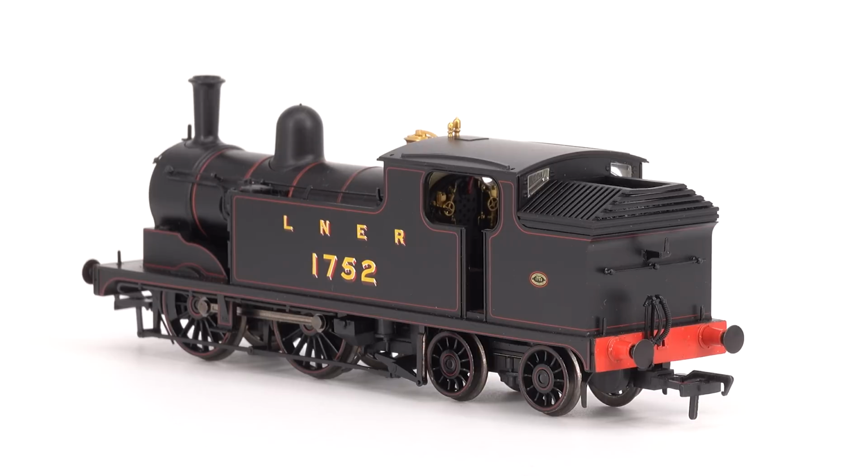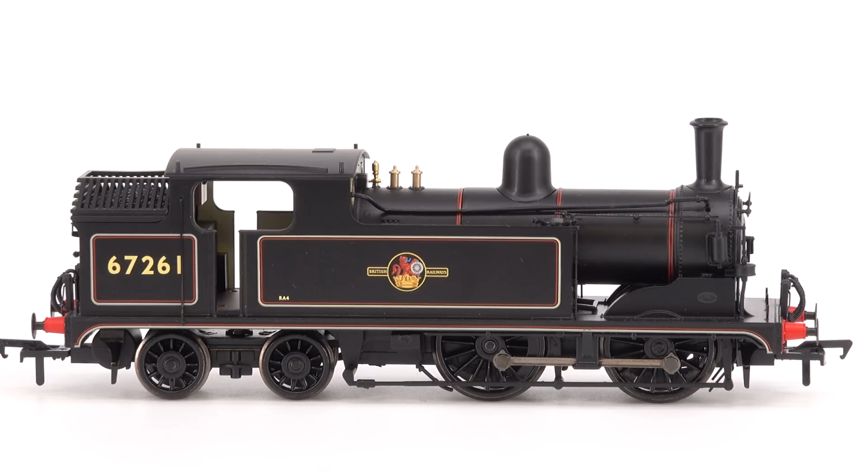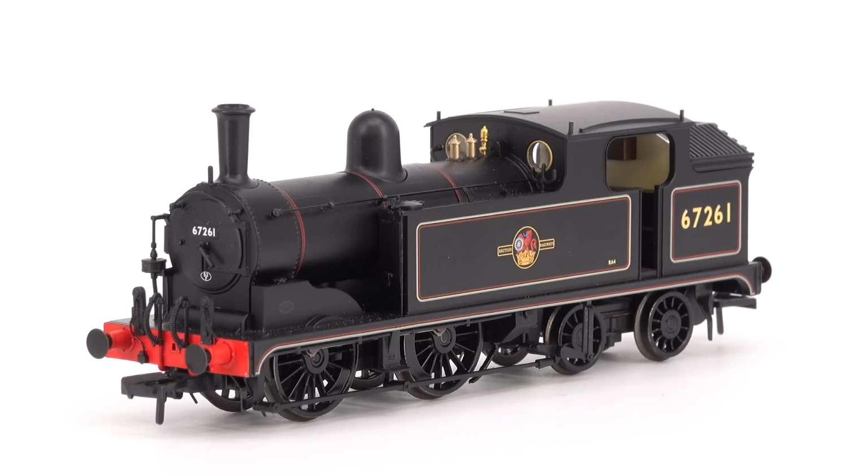So you look to achieve all the liveries and all the eras that that particular prototype ran in, and using the most common set of tooling combinations really.